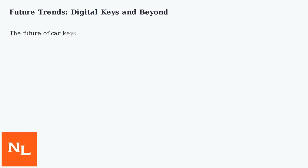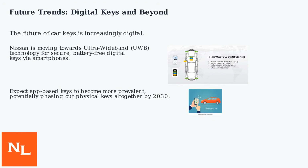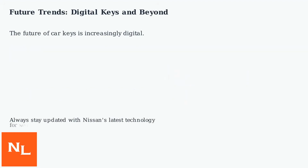The future of car keys is increasingly digital. Nissan is moving towards ultra-wideband UWB technology for secure, battery-free digital keys via smartphones. Expect app-based keys to become more prevalent, potentially phasing out physical keys altogether by 2030. Always stay updated with Nissan's latest technology for seamless access.